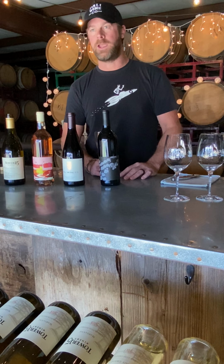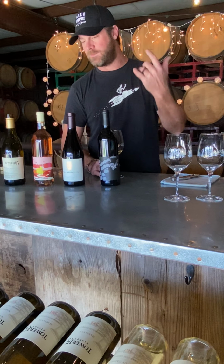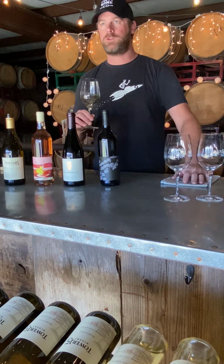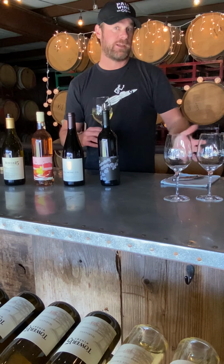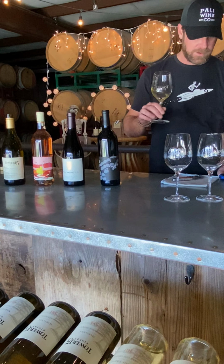About 50% of the wine is Grenache Blanc, and then the balance is going to be that Roussanne, Marsanne, and Viognier. No new oak on this. We use all neutral oak for aging and fermentation, and we use some stainless steel as well, but there's no new oak barrels, so you're not going to get any kind of oaky flavors in this wine.